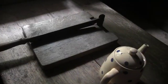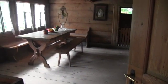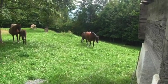A small cutting board, I assume for, well, it could be for vegetables. A family room. How authentic can you get?